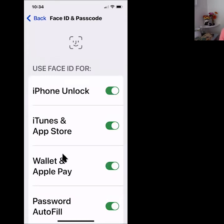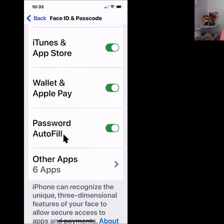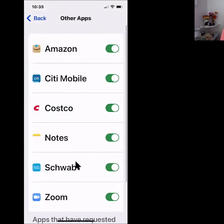All right, so these are the things that my Face ID will work on. It'll unlock my phone. It will unlock iTunes and the App Store. I have auto password fill turned on, so all I need to do is let it see my face. And I have 6 other apps that use facial recognition. And these are they.